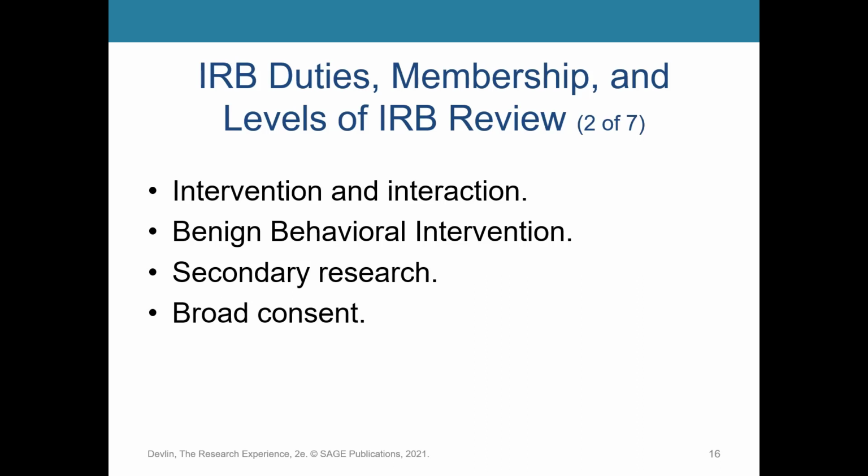Interaction includes communication or interpersonal contact between investigator and subject. Benign behavioral intervention: brief in duration, harmless, painless, not physically invasive, not likely to have a significant adverse lasting impact on the subjects, and the interventions will not be thought of as offensive or embarrassing. Secondary research, there's another term you need to know. Research using information or biospecimens in a project after they were originally conducted or gathered.